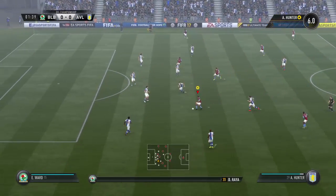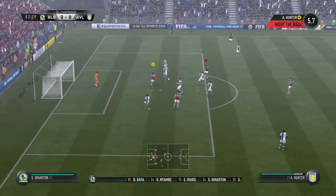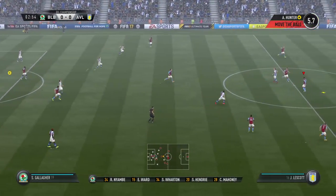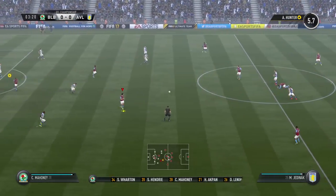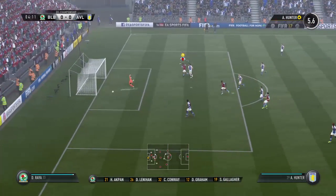Blackburn Rovers will line up like this. Two banks of four, 4-4-2. Yeah, how it always used to be. Don't see it quite so often these days, but that's a classic formation and really capable. To put them in front.